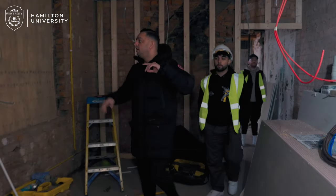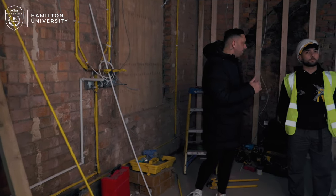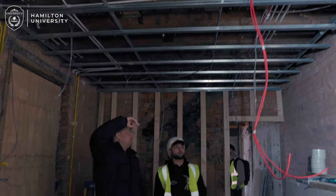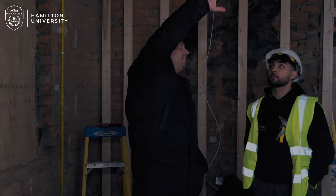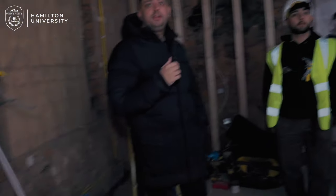We have a lot of fire legislation that we have to put in here, lots and lots of it. And then, can you see this metal, what they call? My head's just falling off today, guys. You see how it's been suspended from the existing? That's because we have to have it passed with the sound testing. So we have to have certain things in there.